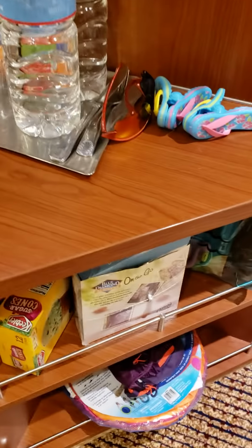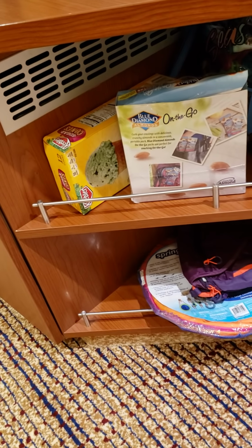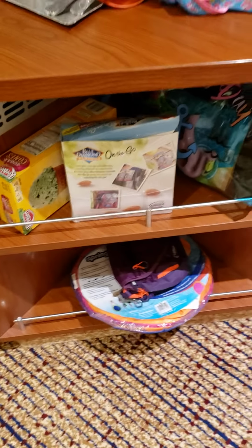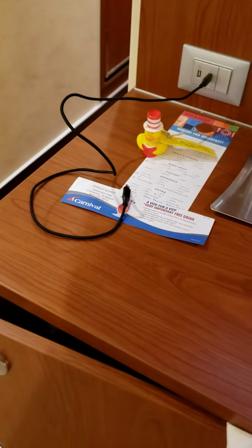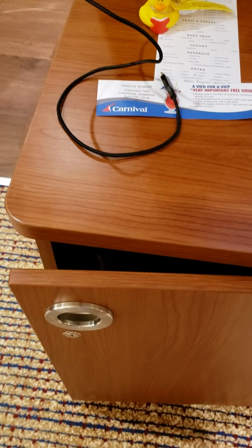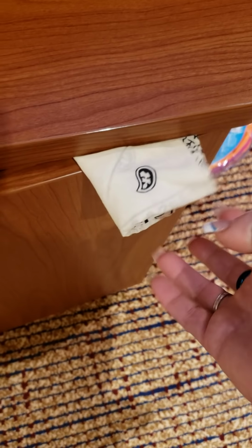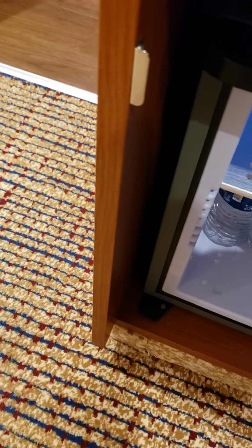Okay, so then we've got the other dresser or the other table here. And you've got storage down here on the sides. And you can see the vent right there for the refrigerator. Piece of information: if your cabin has a mini fridge, at least on Carnival, I don't know about any other ships, you see the bandana I have sticking in here to keep the door propped open. Prop the door open. If you have the door shut all the time, the mini fridge will not get cold.